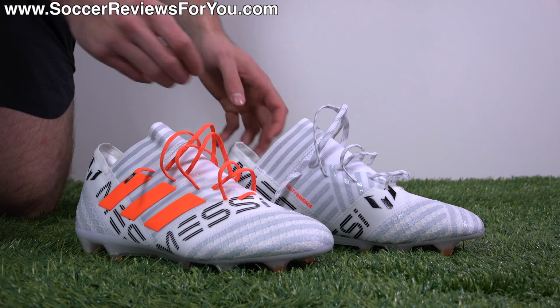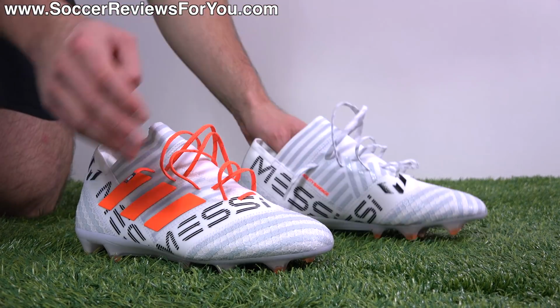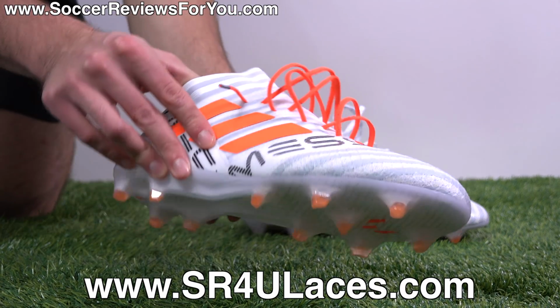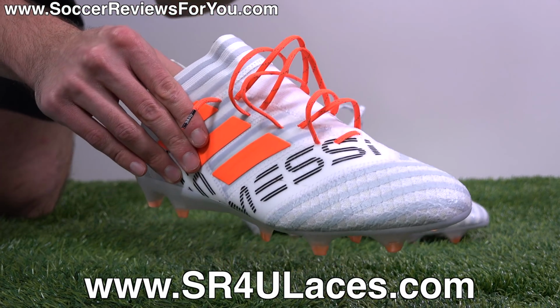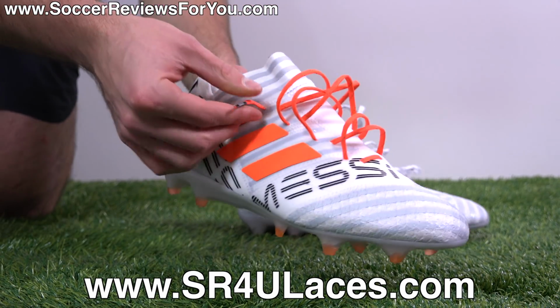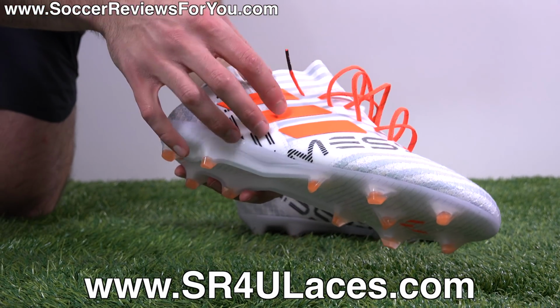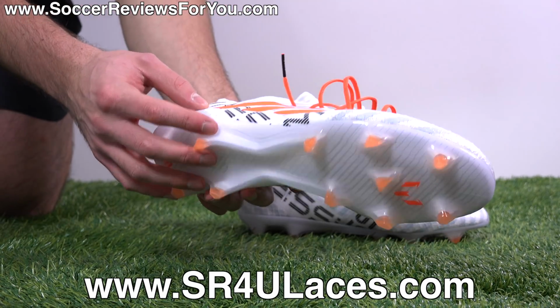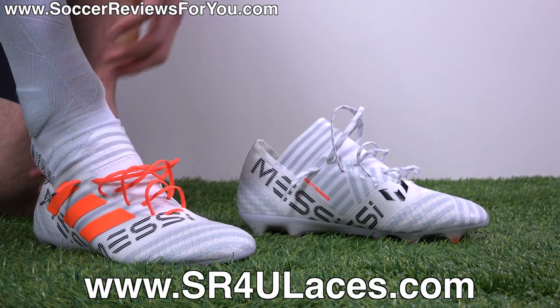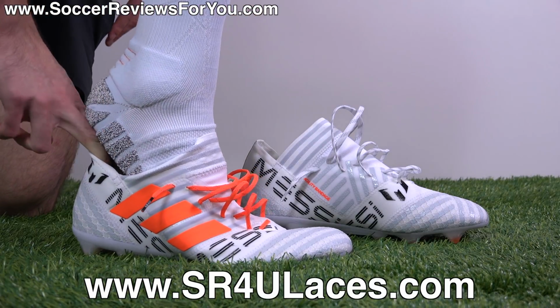All right, so as you can see, I swapped out the stock white and gray laces for some junior length orange punch reflective SR4U replacement laces. The junior length is the perfect length for this particular shoe, given that it does have a shallow lacing system. And obviously the orange is the perfect match to the accents you find on this colorway, which just makes them pop that much more.